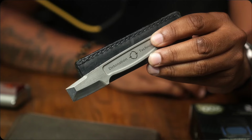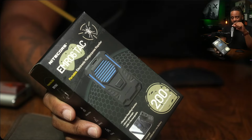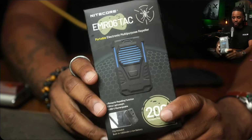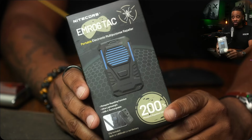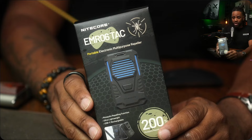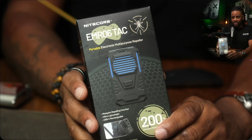So just to show you where this normally lives, I have a plate carrier right here outside the camera. It just sits on that plate carrier. But this next one, I'm a big fan of it, and I can attest to the fact that I liked version 1. And now that they've come out with the tactical version, I think I'm going to like this one as well. This is the Nitecore EMR06 TAC.